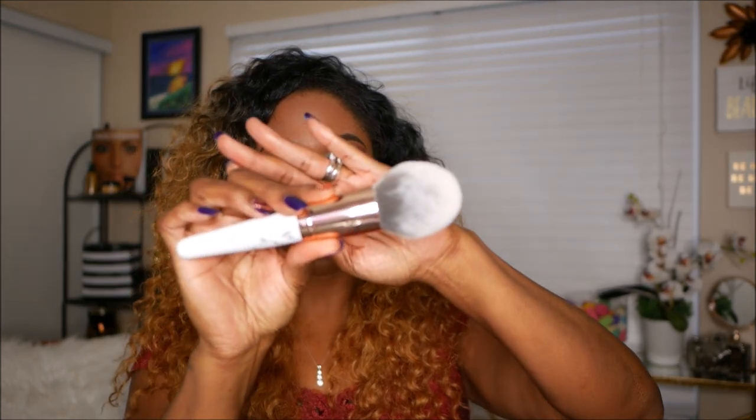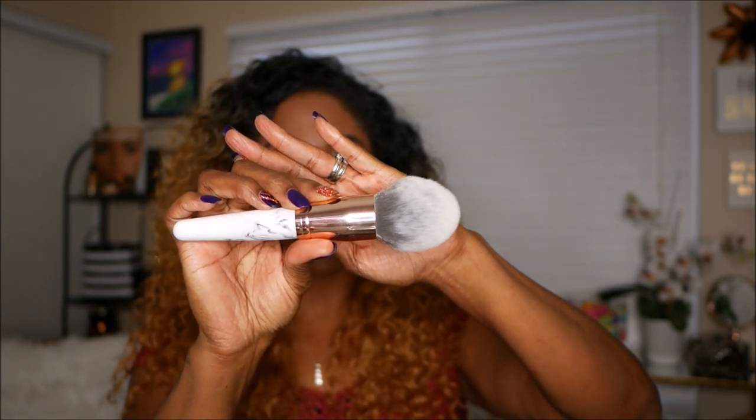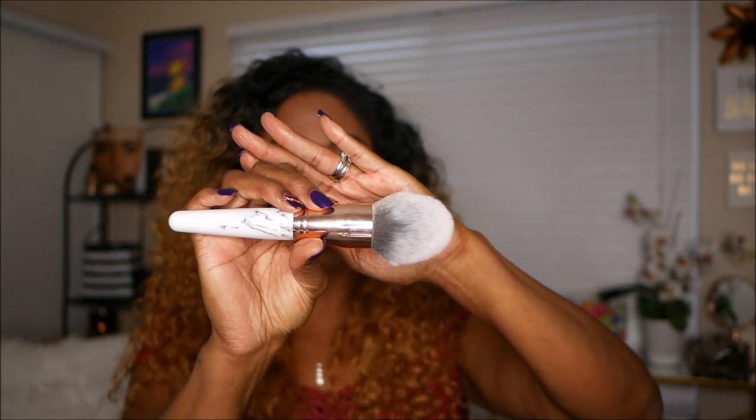If you just look at the handle, look at the construction of them, they're really, really pretty. It's like they're just super fancy, and I like it. I like them a lot. So those will be the favorite brushes that I purchased this year in 2018.